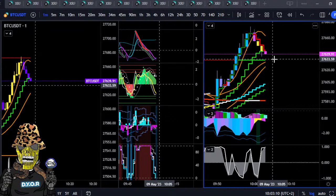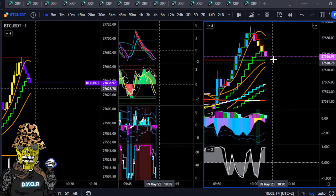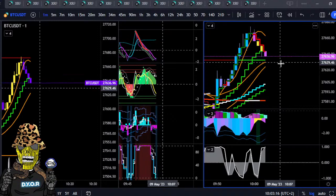Okay, so this is the region that you'll look for breakout ranges, and we're coming into now, carry on with the downside move here.